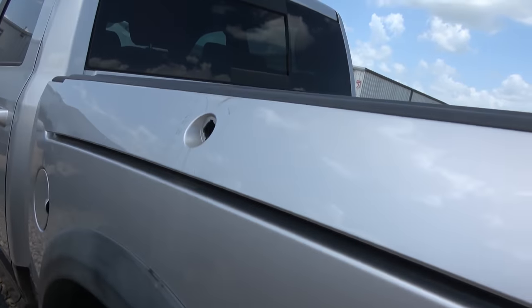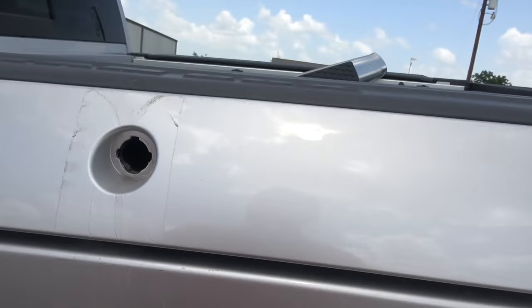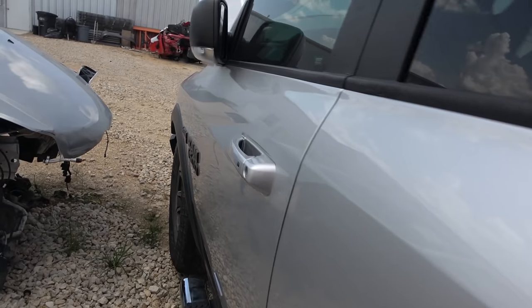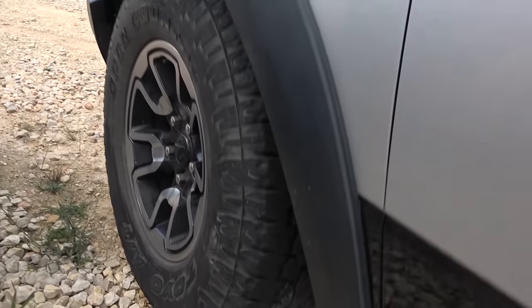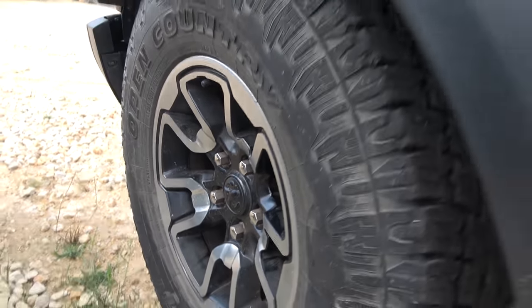On this side, we got punched out locks as well. Ta-da. Theft recovery. Okay, let's jump on inside. Mirrors are good. Good. These tires are shot. At least the rear ones are. Yeah, they're already breaking down, so probably get some new tires, possibly some new wheels.